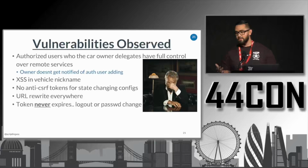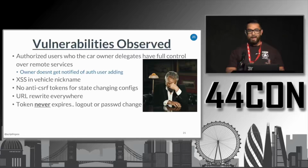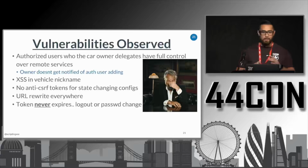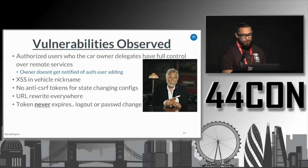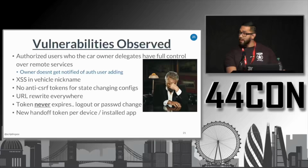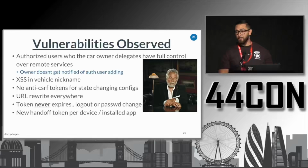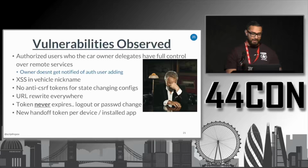Again, no anti-CSRF tokens for state-changing configurations like pins, security questions, names, and so forth. URL rewrite everywhere. So same thing as the last video. Everything's in the URL. Not everything is being sent as a post body request. The mobile apps were, and we'll get to the web application as well. And again, the token never expires, ever. We talked about that. Even if you log out or change your password, which is funny.